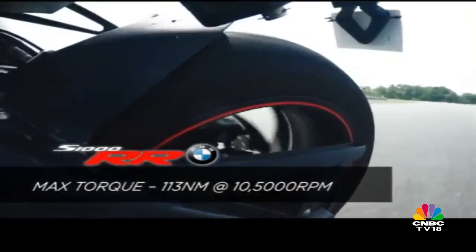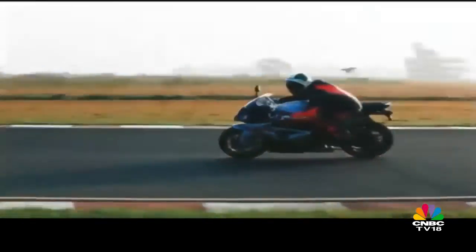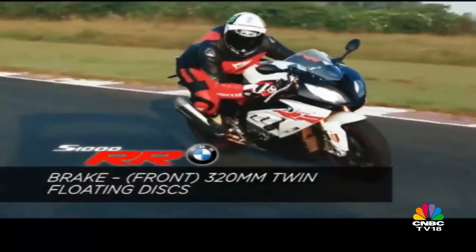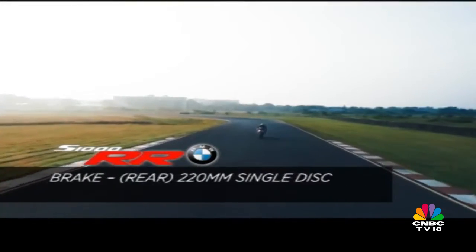And with its kind of staggering performance and refinement levels, I have no doubts in saying this is a gem of an engine. The 6-speed gearbox and its bi-directional quick shifter are equally good if not better, and gear changes are a breeze without the need to use the clutch lever at all.